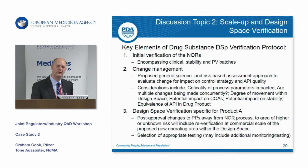Just looking at what we ended up submitting in a little bit more detail, the approach we provided at the time, and I will remind you, this is 2 or 3 years old now, the initial verification was going to be focused on the normal operating ranges, and we were going to build off the data that we had from clinical stability and process validation batches. We talked about a general change management approach that we use in Pfizer, which I'm sure is similar to many other companies. So we would do a general science and risk-based assessment.